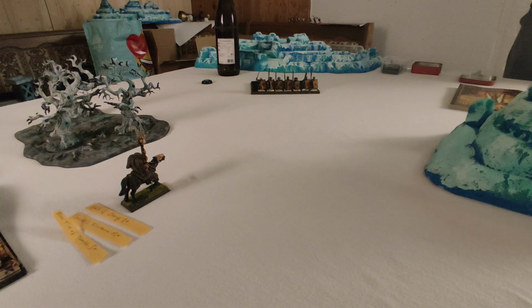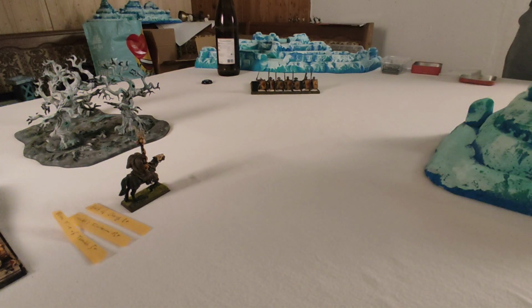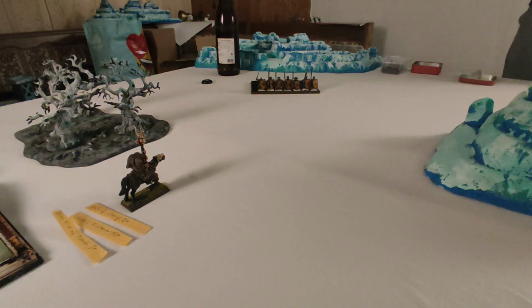But can you do something after miscast? I think so, as long as it doesn't say you have to. The pool of dice is reduced by 1d6 as well. Then let's roll. I think I had around 6 left. 2, 4, I had 6 left, so let's roll. I have to discard 2, so I've got 4 left.